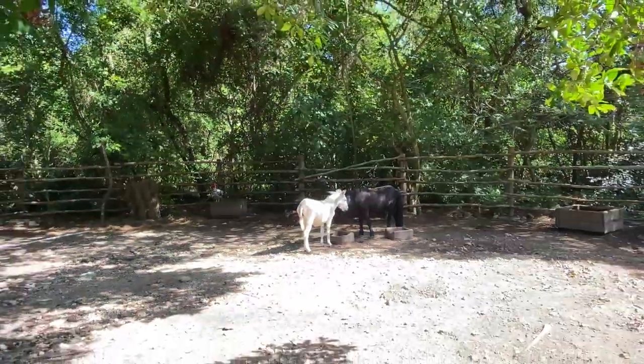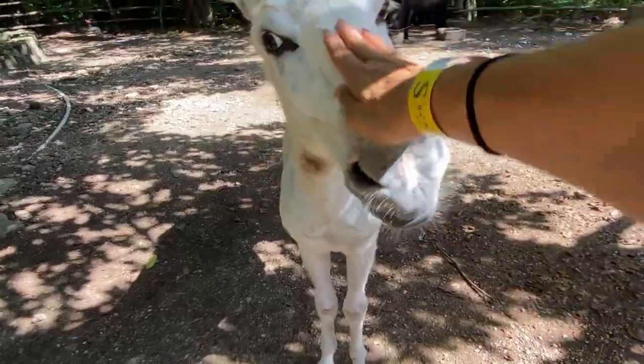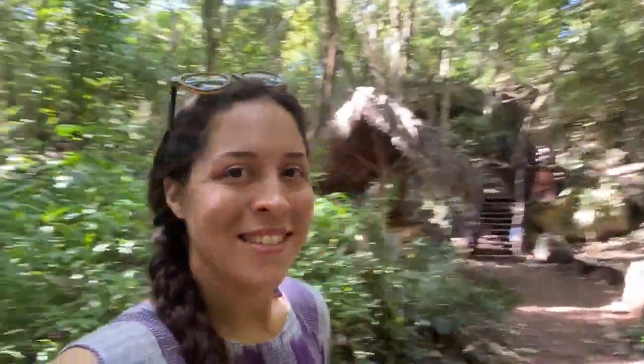I love the colors as well, but I'm glad I took a little extra hike back here. It's very nice. And we have some, I think they're donkeys. So we're almost to the cave swim area. It's right behind me, it looks like. Check it. I love that you have to hike a little and get into the woods to enjoy some of the attractions here. It's definitely a unique experience.